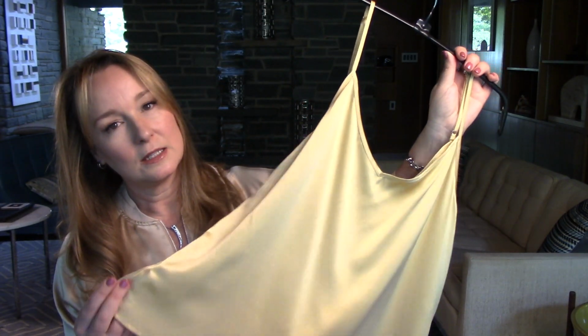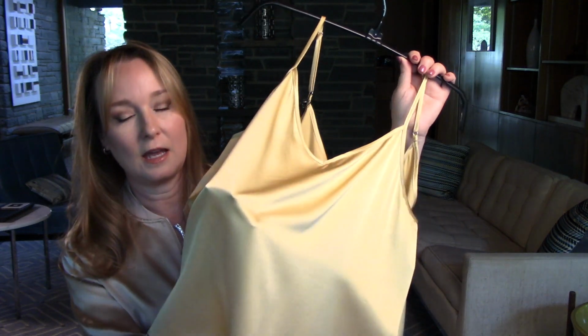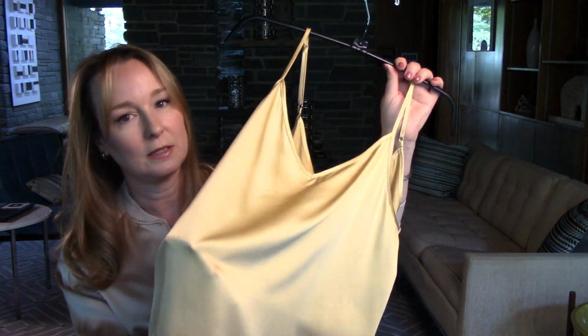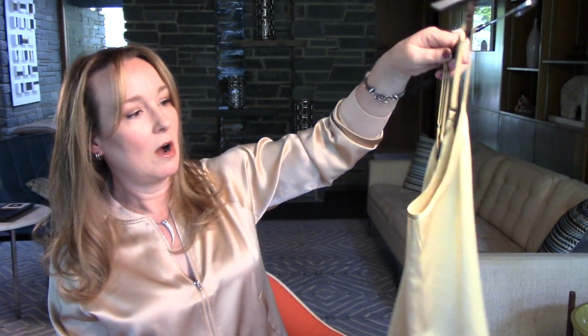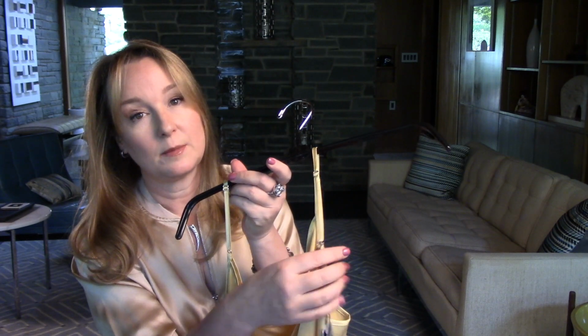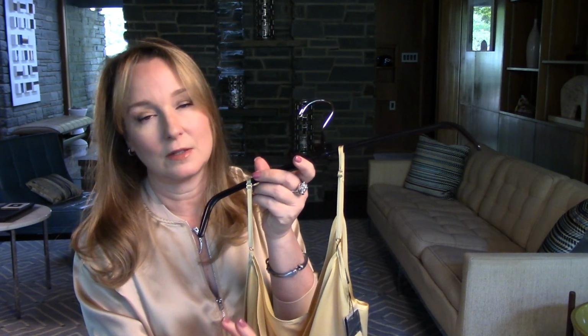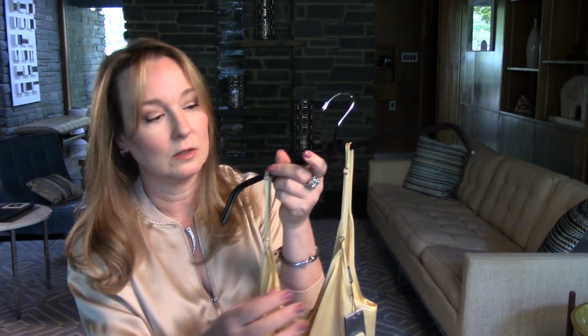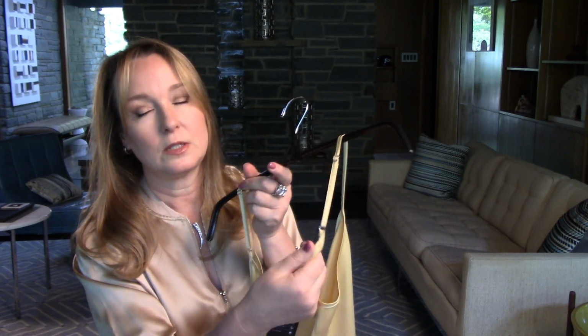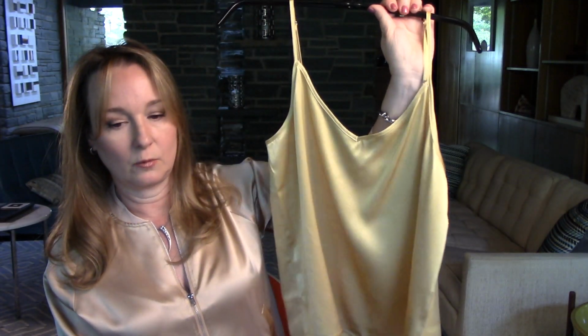The silk is very nice and thick. It is not thin at all. I don't know if you can see from this how thick this is, but this is not flimsy in any way. They do have adjustable straps, which is nice because I am usually somebody who has to take up the straps if they're not adjustable, which isn't that big of a deal. What's nice about the adjustable straps too is that you can change it if you want your neckline to be up or down depending on what you're wearing.